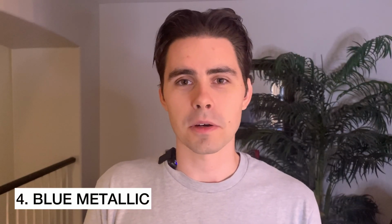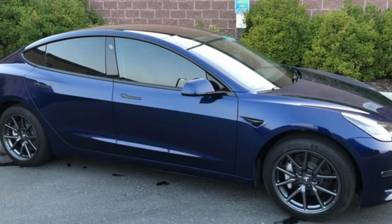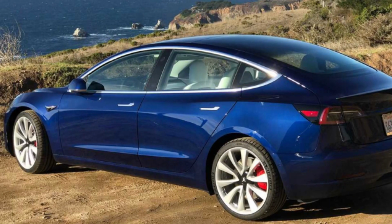Number 4, the blue metallic paint. This is one of the standout colors along with the red paint, and this is the most dynamic paint option that Tesla sells. Meaning if you're looking at it in the showroom or in a garage, it's going to look a very different shade of blue, like a deeper blue, than it does in the sunlight where it looks like a very bright royal blue. This is the most significant color difference in the dark and in the light of any of the paint options Tesla sells.